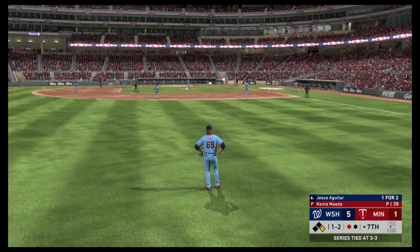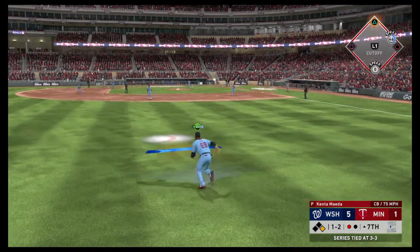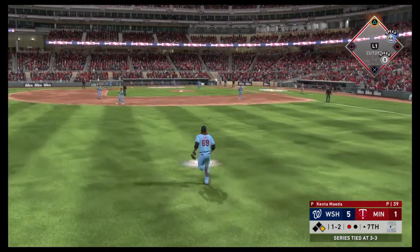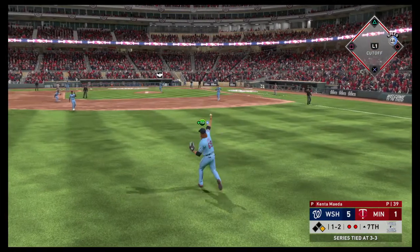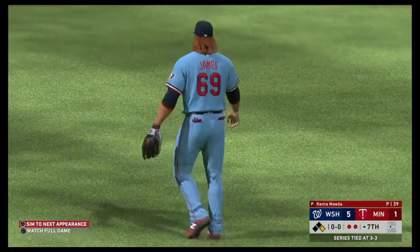Stepping in and ready for another shot, Jesus Aguilar. He comes in 1 for 2 with that home run he hit earlier. Yeah, Matt, that last one wasn't exactly a tape measure shot, but listen, a home run is a home run. I know a lot of pitchers call that a wall scraper in his last AB, but listen, it counts as a home run.